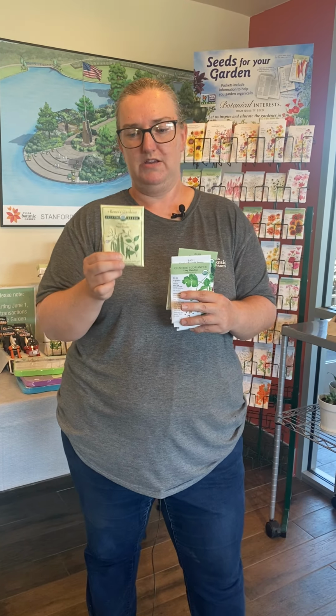This packet says 70 days to harvest. So I would say put this one in mid-July to end of August for a fall crop. And if we have a mild winter, you may even be able to pick these into the winter. So give those a shot. It's worth a try. They're really delicious. And like I said, it's fun to garden in the fall and the winter when it's cooler.